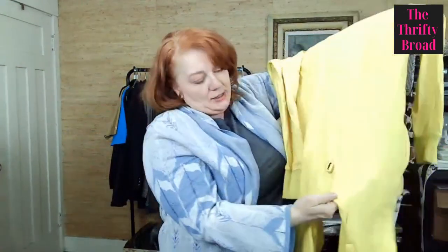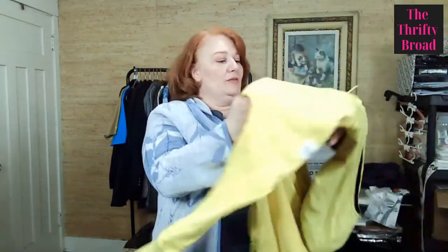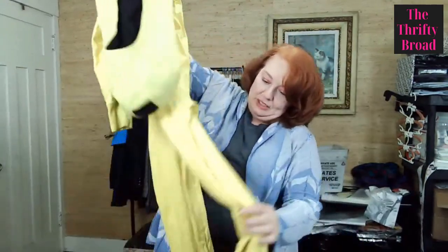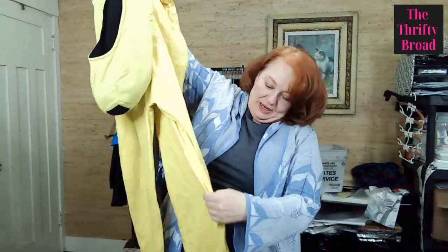So if a guy is wearing this, or even, if you're a girl wearing this, you're gonna take it off. But if you're a guy, just zip it down and do your thing. Oh, but it does zip.